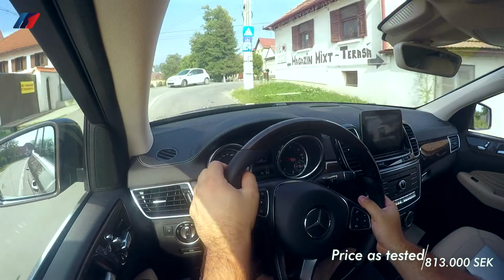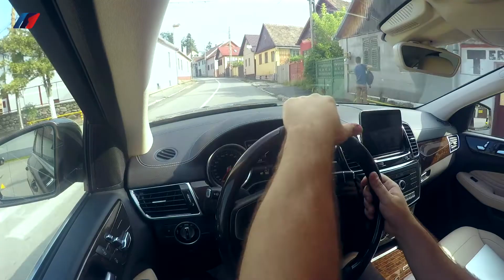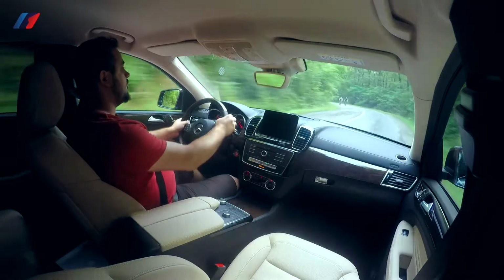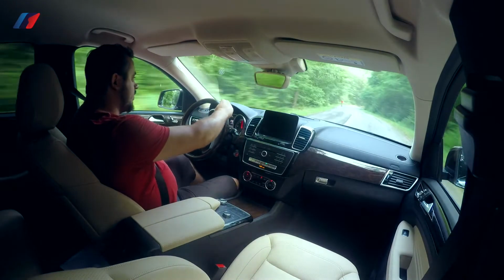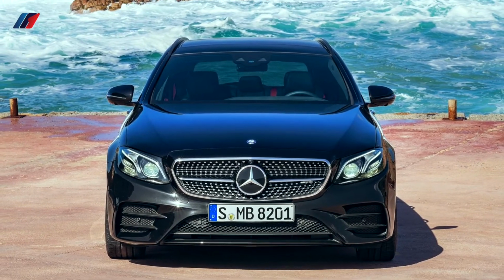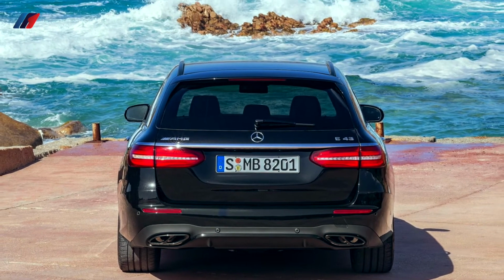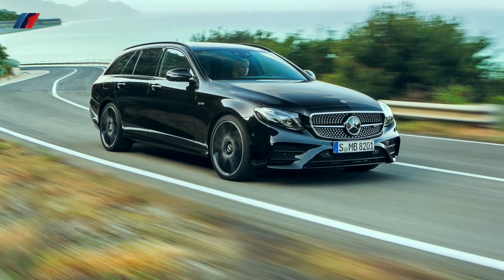But if you're looking for something spacious, comfortable and sporty, a car that can seat 5 people inside with room to spare, then what's the problem with the new E43 4MATIC Estate? It's roomy, it's got 400 horsepower, it has a similar sized boot, and it's got a price to match the GLE Coupes.